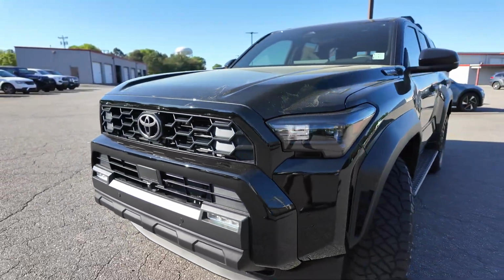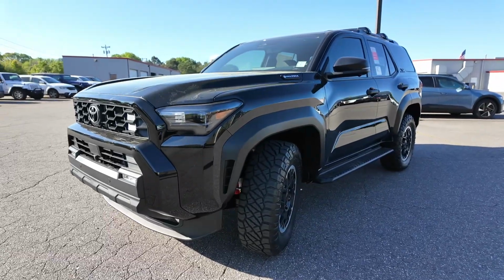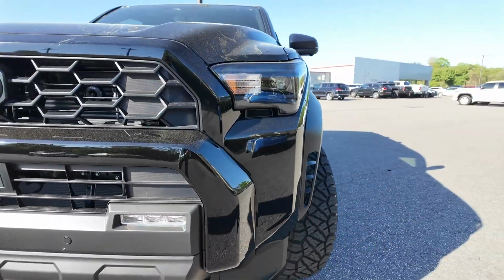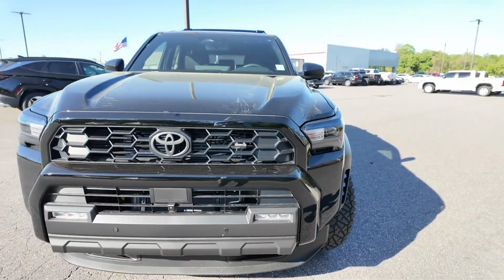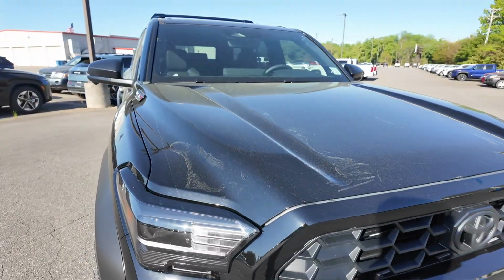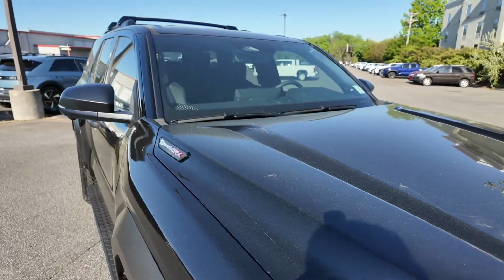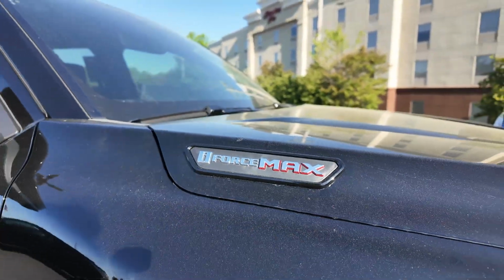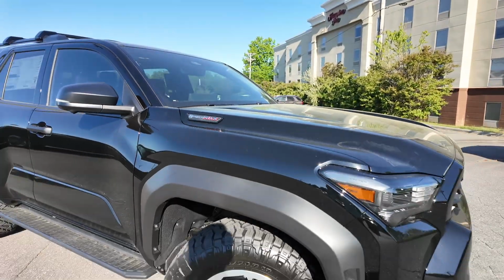The 6th generation 4Runner definitely has a really up-to-date style with bold lines all throughout it, and you can even see the wide fender flares. So definitely a super muscular SUV, very similar to the new Tacoma and the newest Sequoia. You have some sharp body lines throughout the hood, and then on the backside you're gonna get that I-Force Max badge, which is what Toyota uses to name their hybrids.